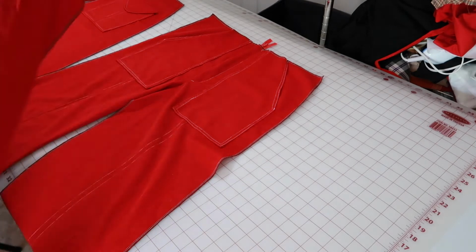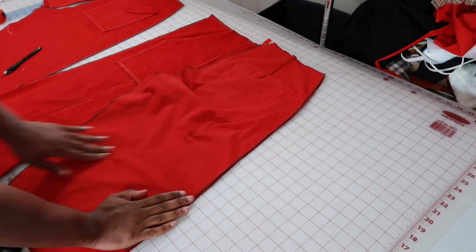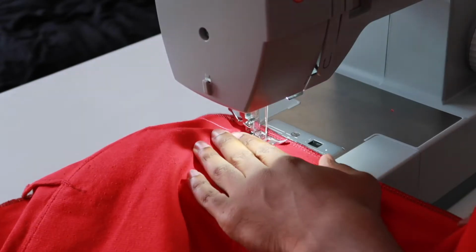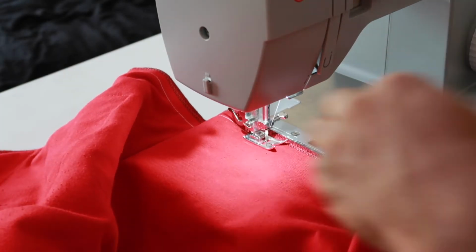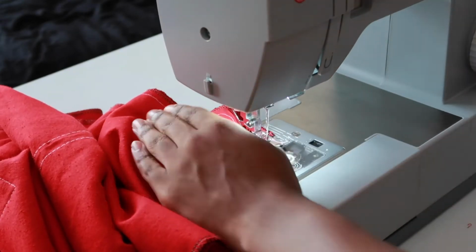Next, I went ahead and added the respective backs to each front and pinned it down so that way I could sew it down and then sew the cargo pockets to the side. And then this was pretty simple. After this was done, I went ahead and ironed the seams open and then added a decorative stitch down the side on both sides.